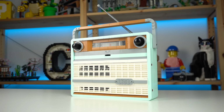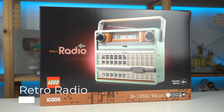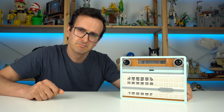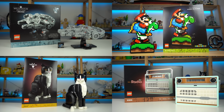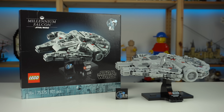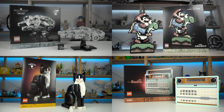And finally, the Retro Radio. I truly believe this is a severely underrated LEGO set of 2024, and not a whole lot of people are aware of how great it is, but I'm here to change that, so that's the final nomination. These are my personal favorite LEGO sets out of almost 200 I've put together this year, and while the Millennium Falcon and the Mario and Yoshi are amazing, they weren't nearly as impressive as these two.